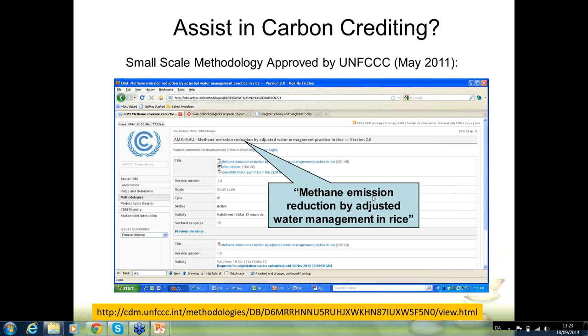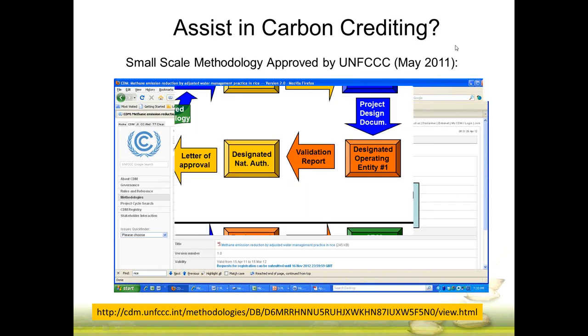It has been revised even then in 2012 to make it a bit easier now. And that is called the methane emission reduction by adjusted water management in rice. Next slide, please. It has been set up to at least have the possibility for farmers to do that. However, it has not happened yet.